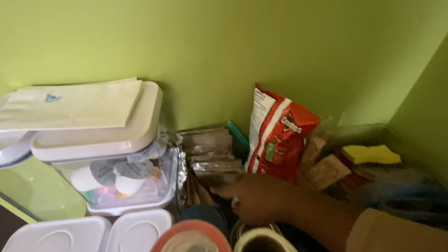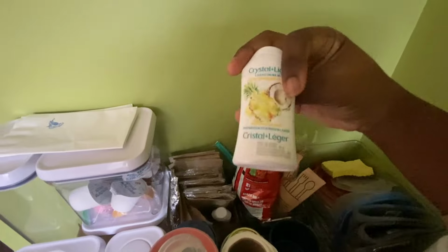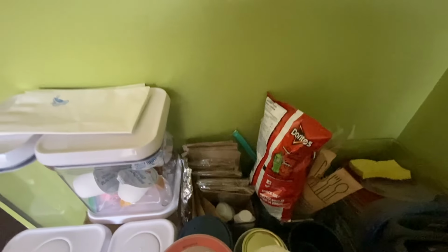So this has popcorn and oatmeal and, what's this called? Drink mix and all that fun stuff. They're in clear acrylic bins as well, also from Superstore.